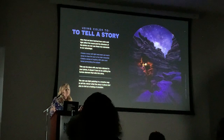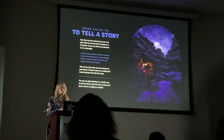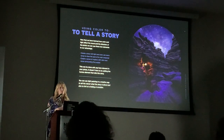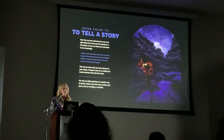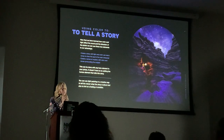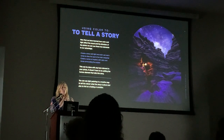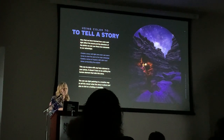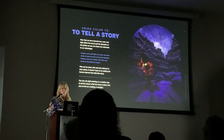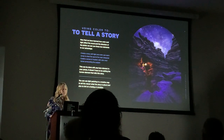So now that we've learned how color and light affect mood and can direct our viewer's eye through our photo, we can use these two elements in combination together and really tell a story. So we can create a story with light and color. I use warm tones specifically in here to draw the eye because the eye is generally drawn towards bright, warm tones. And then I left the rest of it in cool tones to create a sense of mystery because they're dark and they're cool. So this again is in Goblin Valley, but it looks much different than the other Goblin Valley shot I showed you, right?